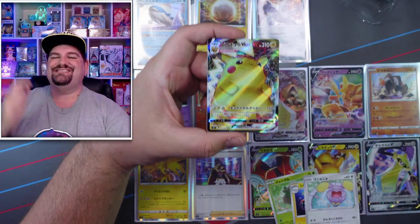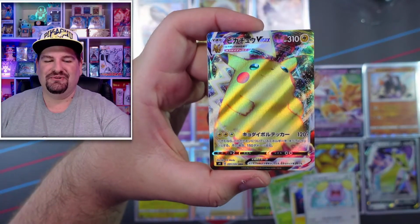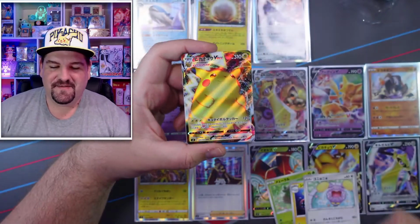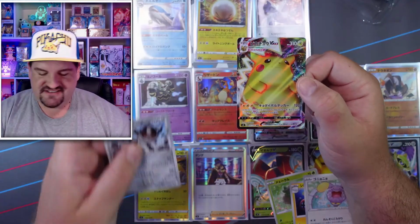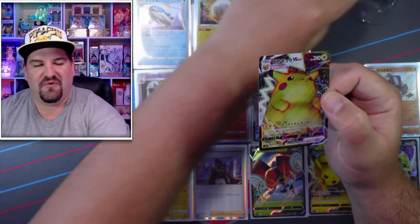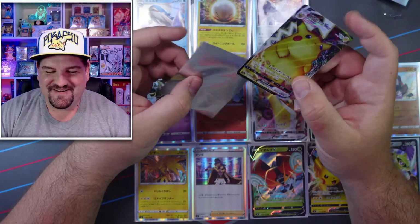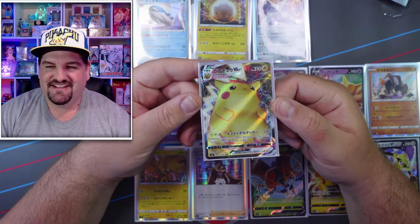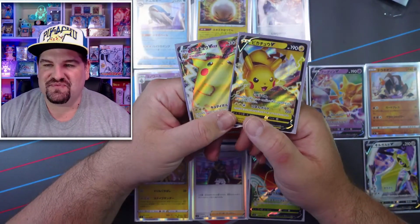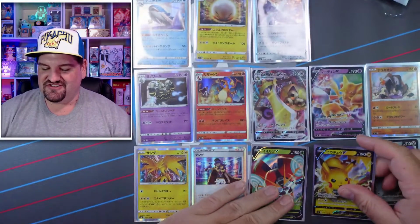There he is, the Chonky Pikachu. Big O Chonk. We pulled the Big O Chonky Pikachu. There he is. Glorious in his giantness. Big O Pikachu, that's what we're looking for. Chongachu, that is right. Mega Chonk. That is beautiful. We pulled the Chonky and the regular Pikachu. Absolutely amazing. Love it. Again, Japanese cards are phenomenal.